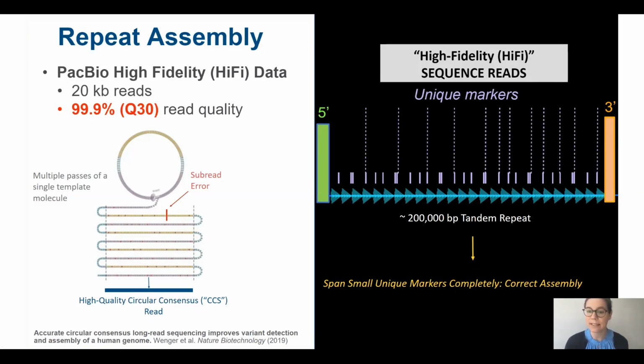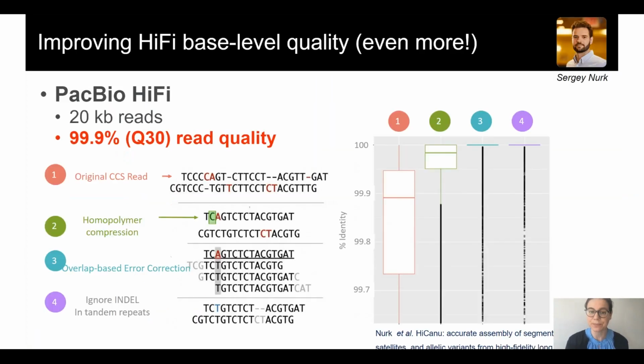And the point here is that this 200,000 base pair tandem repeat that I've been talking about is not a perfect identical copy. There's lots of these smaller perturbations or micro heterogeneity that can differentiate one repeat copy from the other. And without high-quality sequence, you really can't confidently align. But once you do have extremely high quality, like the HiFi platform, you can begin to localize your reads confidently to these unique markers and assemble across.